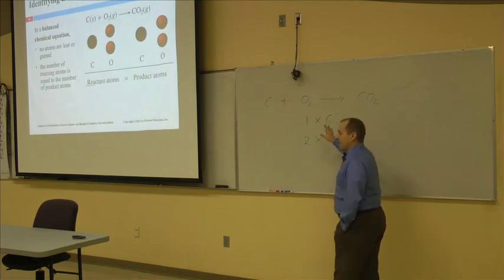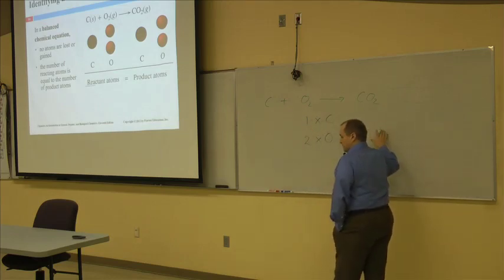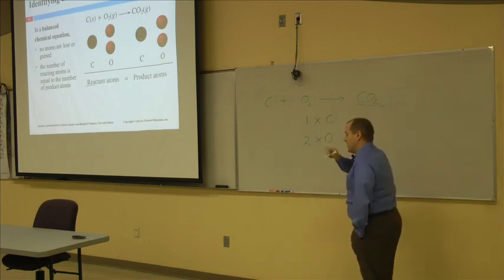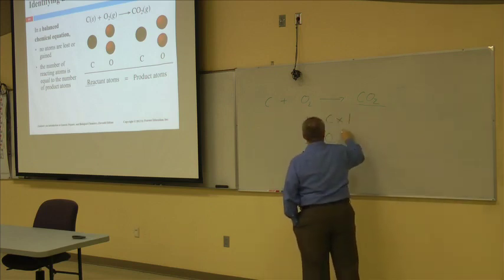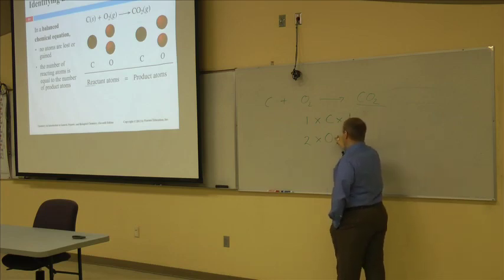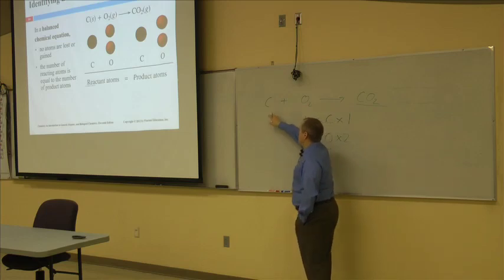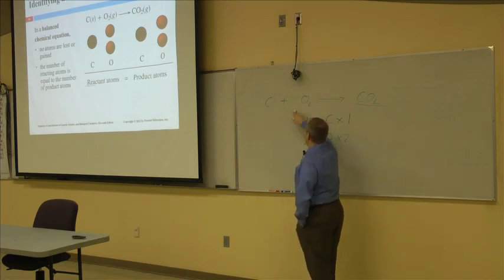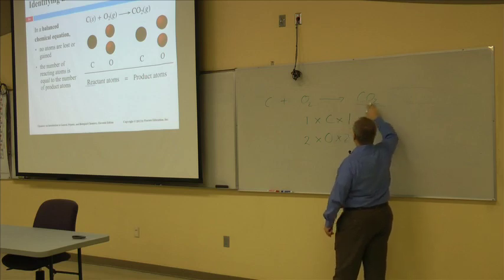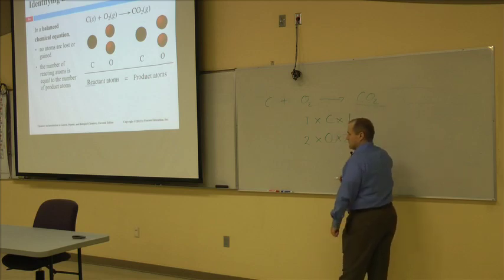I start by just saying, what do I have on the left and what do I have on the right? On the right-hand side, I have CO2. How many carbons are in that molecule? 1, right? So times 1. How many oxygens do I have in that molecule? 2. Does everyone agree? Times 2. So on the left-hand side, I have 1 times carbon and O2, so 2 times O, because O2 means there's 2 oxygens. Everyone agree? On the right-hand side, I have 1 times carbon and 2 times oxygen.